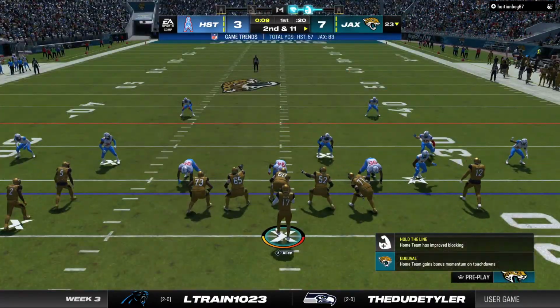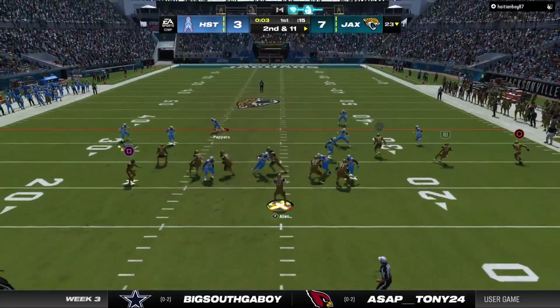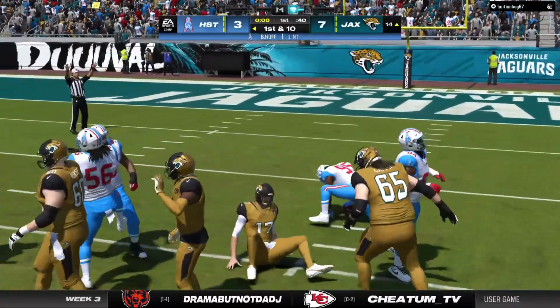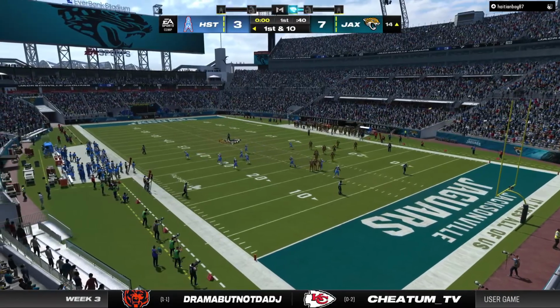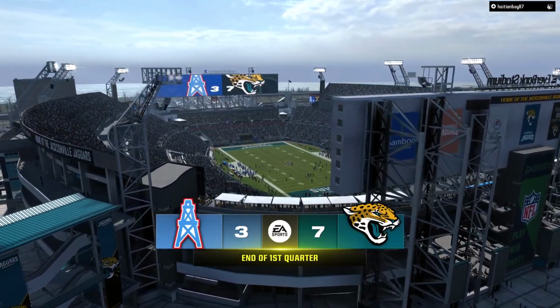After the loss to start out, here's 2nd and 11. Here's Allen to throw it. Oh, that's into a sea of bodies, and it's intercepted. And he'll take this down inside the 15-yard line. After one, 7-3 the score on EA Sports.